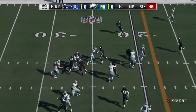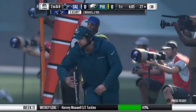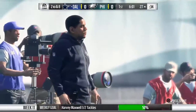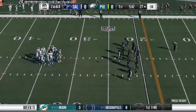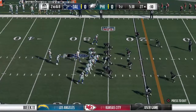A give to Elliott, and only able to muster a couple down to about the 27. That's a good play by the guys on the defensive side of the ball. Held him to a gain of 2. And that changes the playbook a little bit now for the guy calling plays. 2nd and 8. Now he's got to probably think about going to the air instead of maybe staying with the ground game.